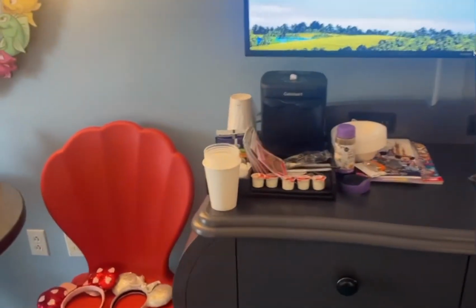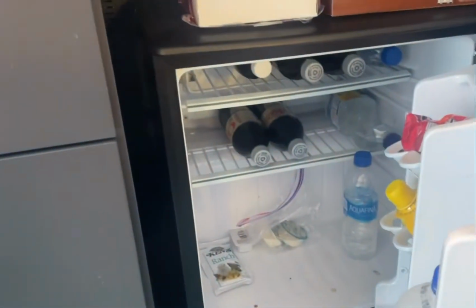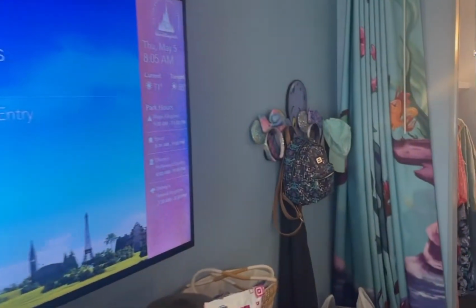Here you've got coffee, tea machine. We've bought some snacks and that, so that's why that's there. Loads of drawer space. You've got obviously a fridge as well with bits in it. Mrs. likes her ears. Table, bin in there, nice little mirror, and then hangers.